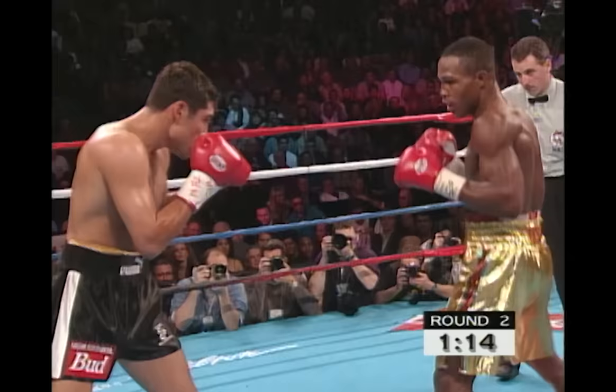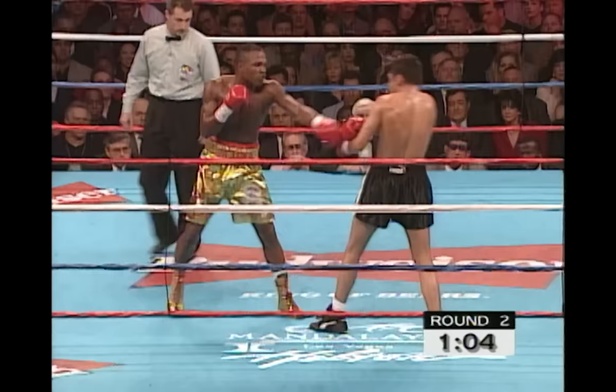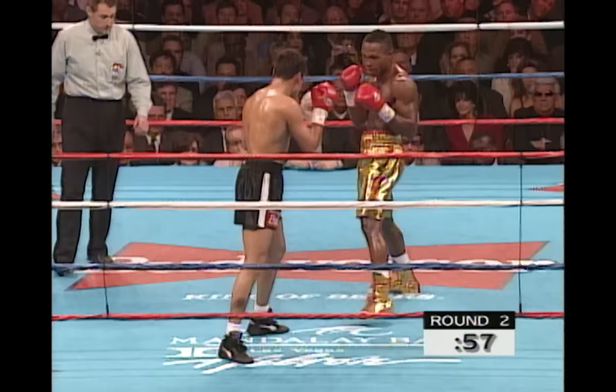De La Hoya with a counter right. De La Hoya is finding out what other people have already found out. Ike Quartey is not that easy to hit. He may look like a mechanical fighter, but he isn't that much.